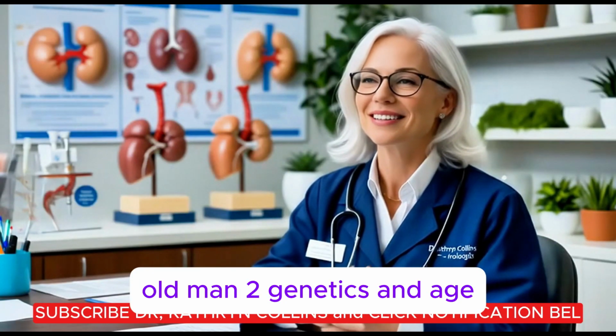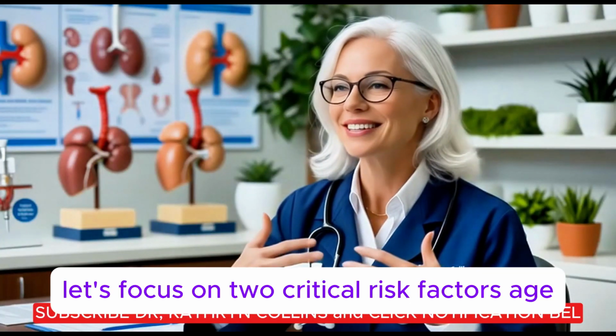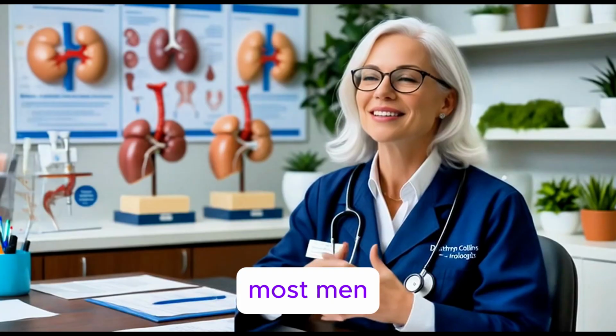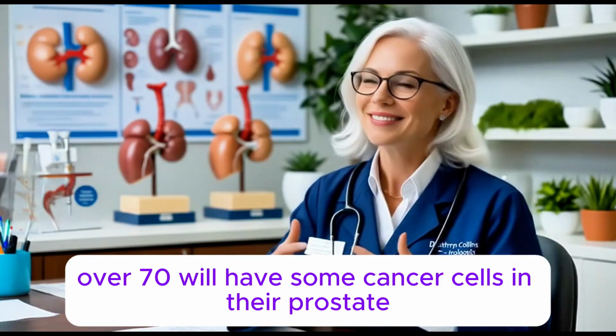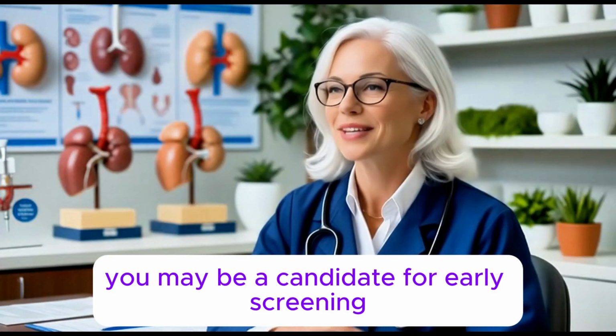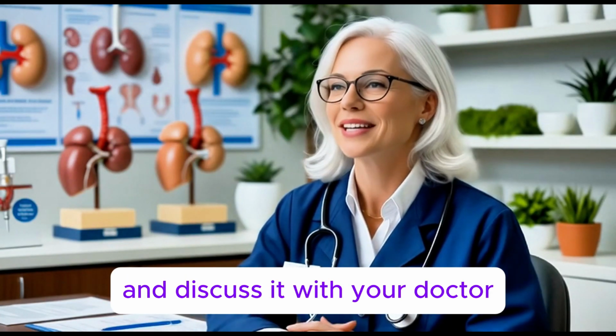2. Genetics and age, the uncontrollable risk factors. Let's focus on 2 critical risk factors. Age. Prostate cells become more vulnerable to genetic mutations as we get older. Most men over 70 will have some cancer cells in their prostate, though not all become dangerous. Genetics. Inherited mutations like BRCA1 or BRCA2, also linked to breast cancer, increase prostate cancer risk. If 2 or more close male relatives had it, you may be a candidate for early screening, even before age 50. It's important to know your family history and discuss it with your doctor.